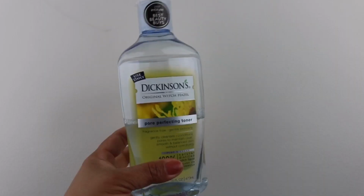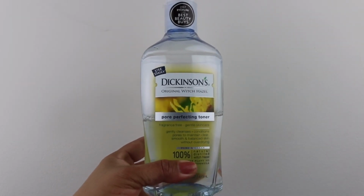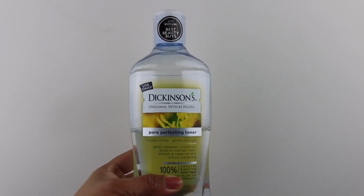So mga friends, let's move on to my toner. Magto-toner tayo kasi kailangan natin i-toner. Squirt. Lagyan lang siya ng ganyan. Bawasan ng konti kasi dumami. Napadami ang squirt mga friends. And let's do this.